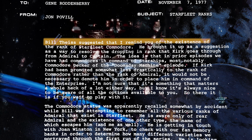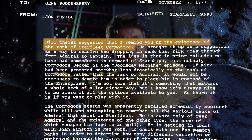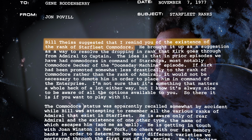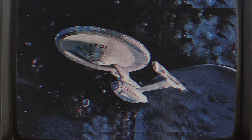In this internal memo, Theiss suggested that Kirk start off as a Commodore. You may recall from the episode Doomsday Machine that the USS Constellation was commanded by a Commodore instead of a Captain. Theiss proposed that Kirk start off Phase 2 as a Commodore, so it wouldn't require a demotion for him to command the Enterprise again. Though, as we all know, Phase 2 never made it out of pre-production.